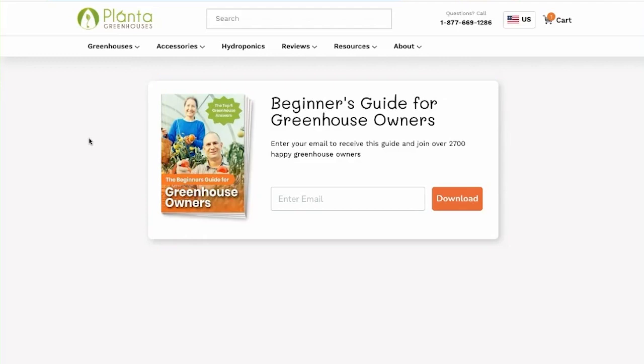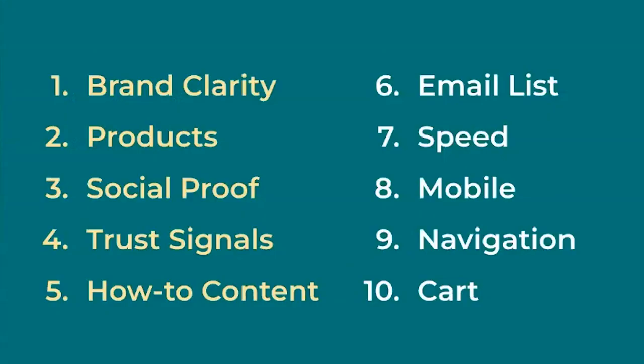So let's say 1 or 2% of your website visitors become a customer, hopefully. Then by offering a good email sign up option, you can capture a few more percent of people to join your list. So instead of losing 98%, maybe 95% will still leave, but a few more percent will go into your list. So email is an important pillar. That's why it's right here, number 6.